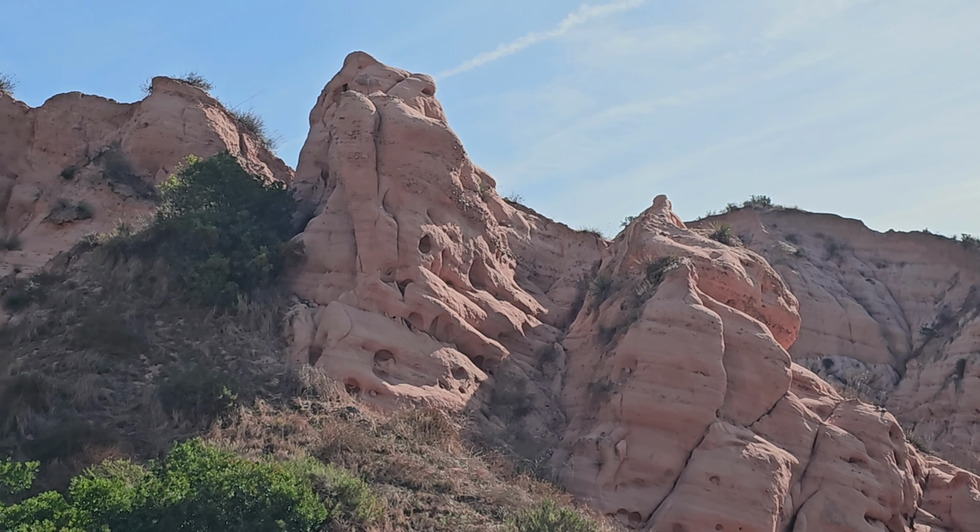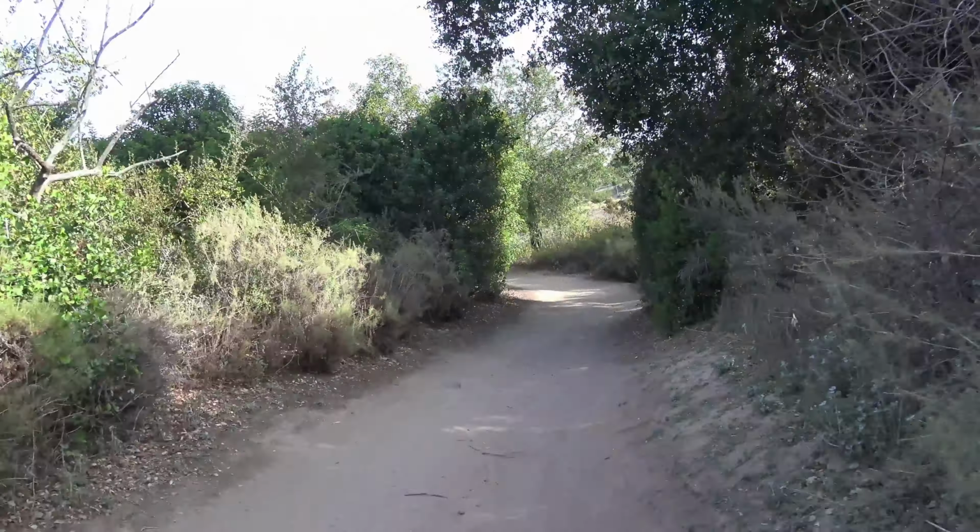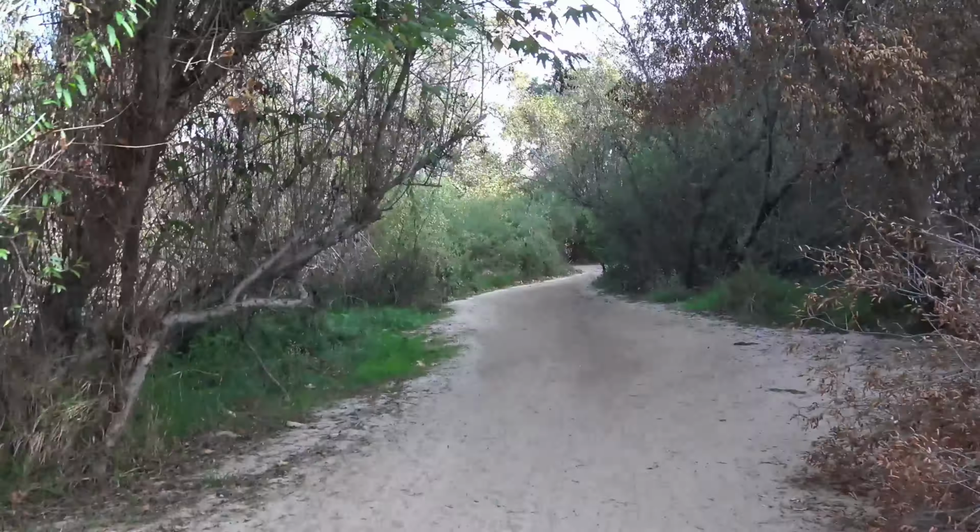I videoed this group of 3 friends, carefully navigating their way between the prickly pear cactus on either side of the narrow trail. This is us heading back. We finally reached the trailhead where the hike and this video ends.